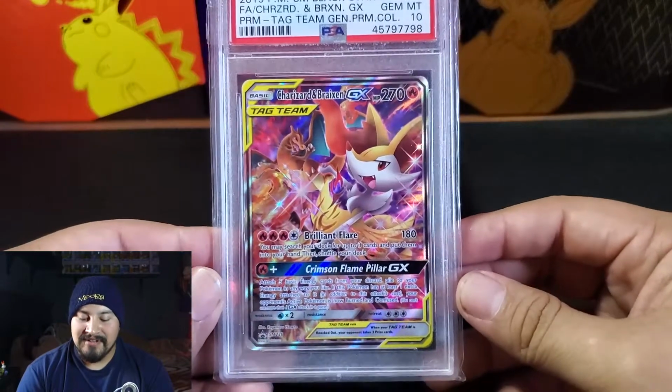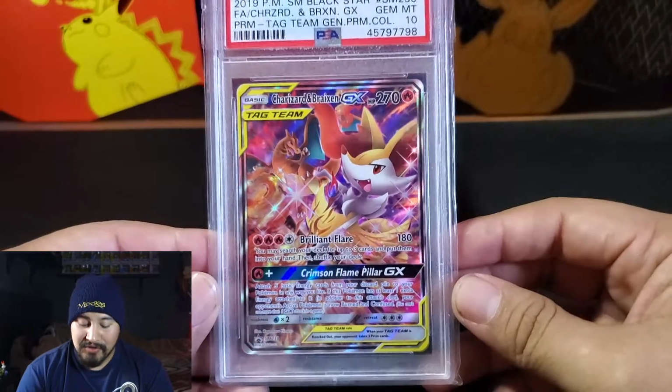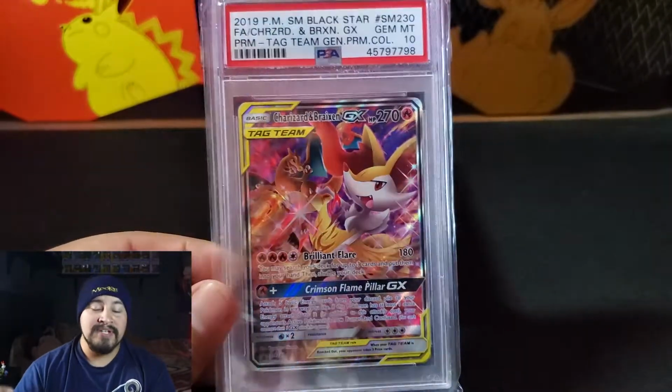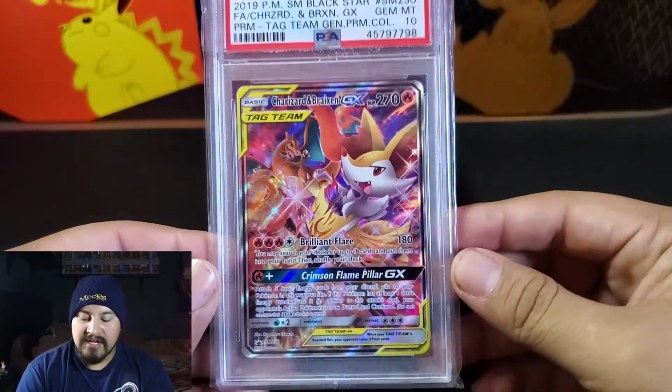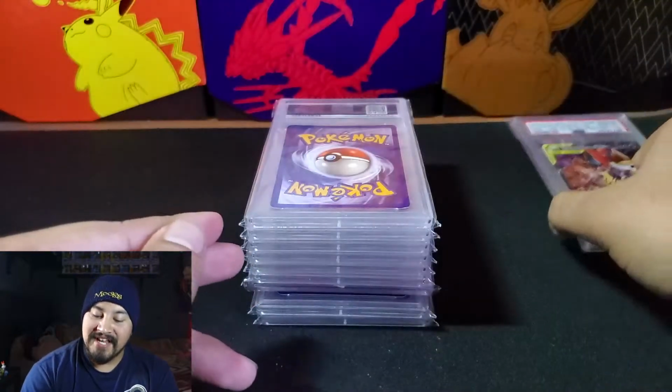So starting off my list at number 10 is a Charizard GX going for $200 right now. The prices can fluctuate, they could go up and down depending on the markets, but as of recording, this is a $200 card. So that is number 10.